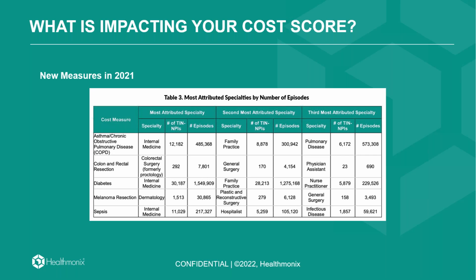And then the next one, as you can see on the next line, and how to read this chart, family practice is the next group, and then nurse practitioner. But if you take a look at the colorectal surgery group, you can see the number of TIN NPI combos is 292, a much lower number. There were less than 8,000 episodes out of all the Medicare patients seen during the year that are going to be associated with colorectal, but you do have to add the general surgery and the physician's assistant.